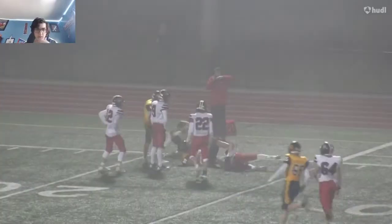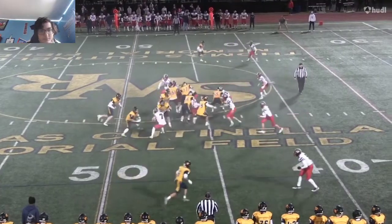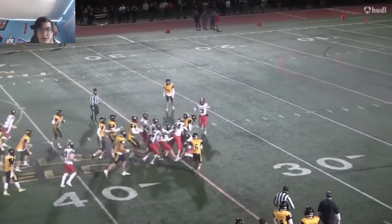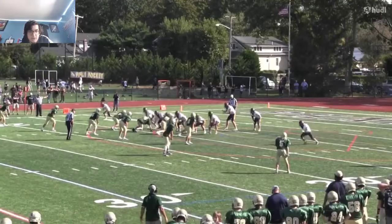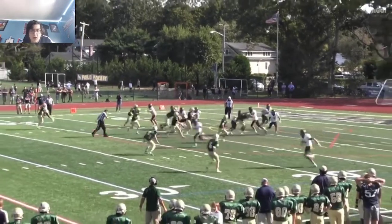It does take him a while right here. You take a look, and it takes him a while to start getting moving upfield. He's able to get a decent gain, but it took him a while to start moving and driving his feet to get upfield, and I feel like that could have played a huge role. Maybe he could have gotten a few more yards upfield.